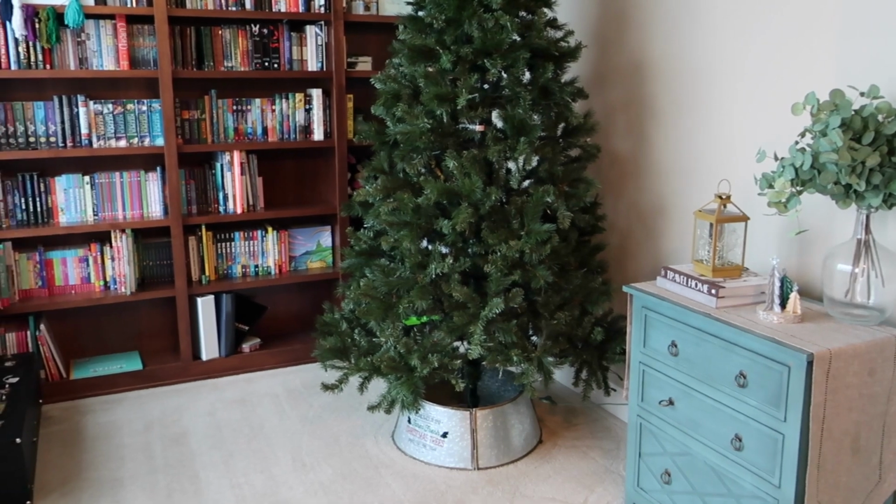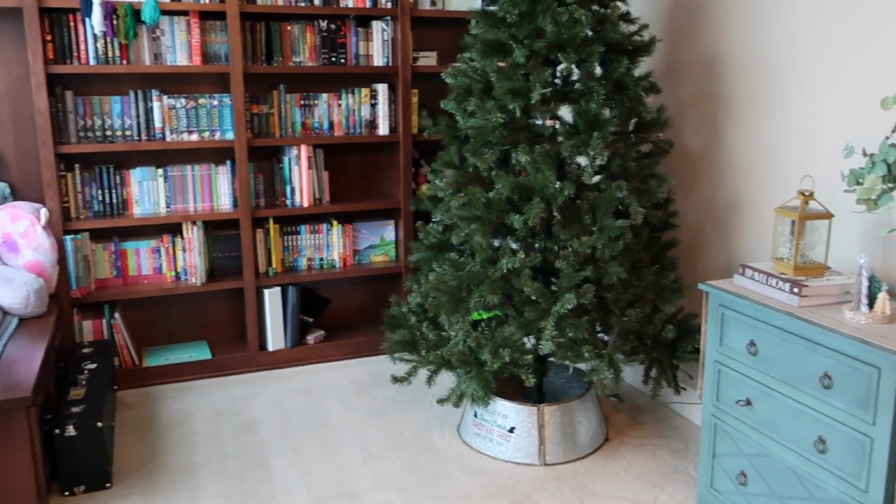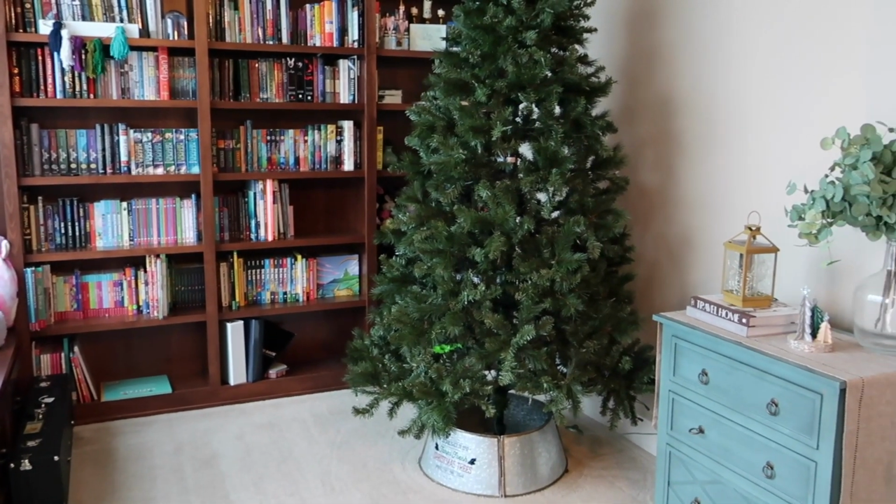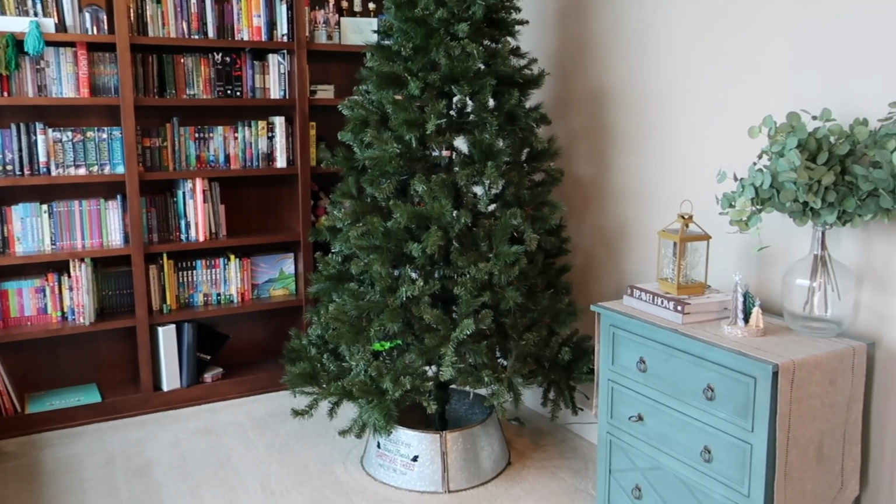But the kids use this as their music room and all their practicing. There is Isabella's extra. She plays clarinet and bass clarinet. There's her extra bass clarinet down there, and Natalie has her violin at school with her today.